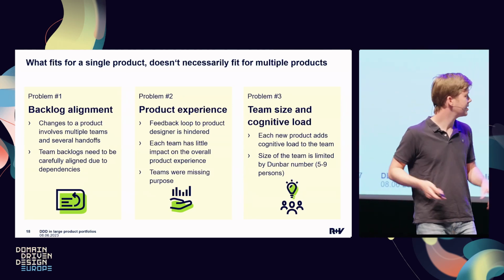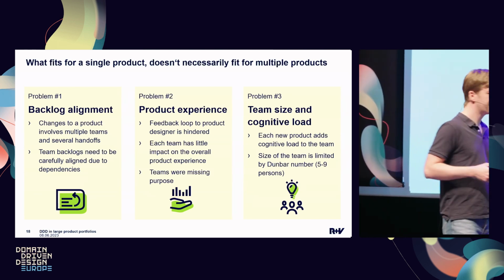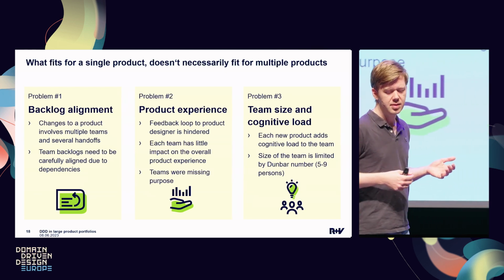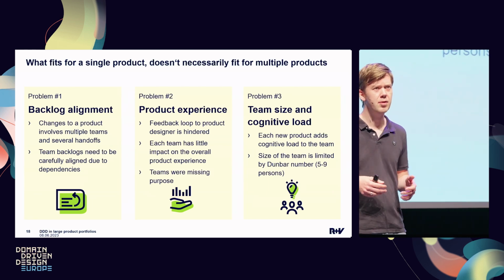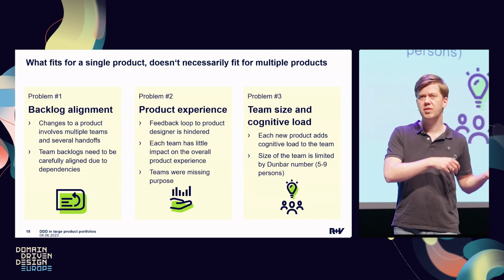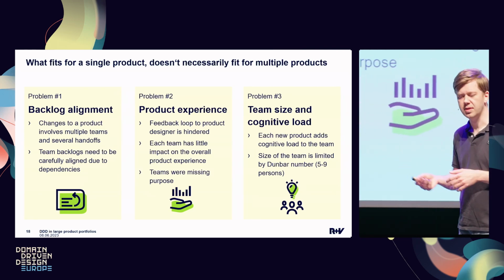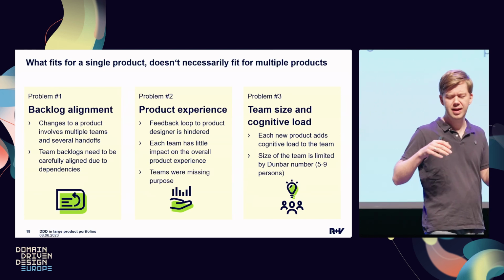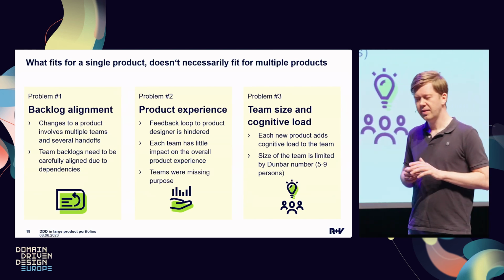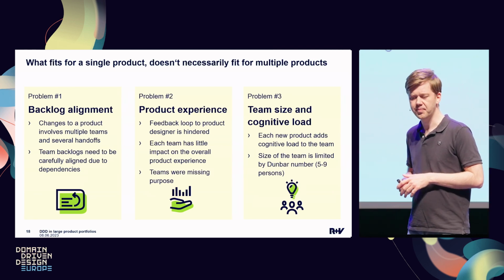Well, of course, it was not fine, because we encountered some issues, some problems. The first one was that we needed a lot of backlog alignment, because when you change the product, we have multiple teams involved and several handoffs. So we have a handoff between the product designer and the teams, and a handoff between the teams as well, because if one team adds some functionality, the other team must react to it. So the team backlogs need to be carefully aligned to the dependencies. So there's some danger that we get into some kind of waterfall process again.